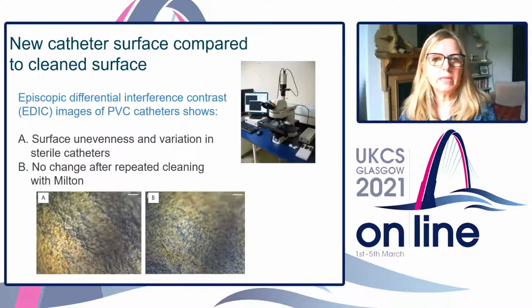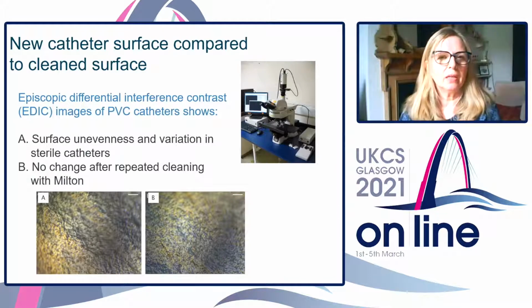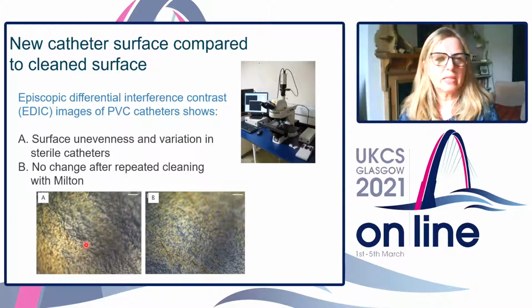Finally, we also used EDIC microscopy to examine the catheter surface for changes that could have resulted from repeated cleaning. So we used 3 different PVC catheter types. Here in this screenshot A, you can see unevenness on a catheter surface, which did not change after repeated cleaning in this screen here, B.